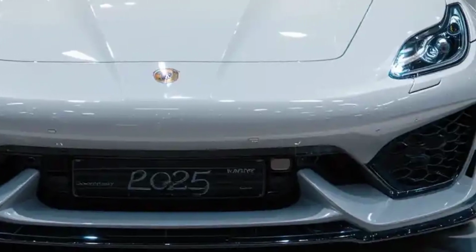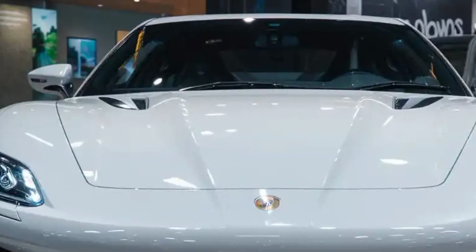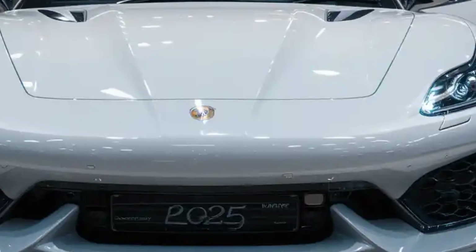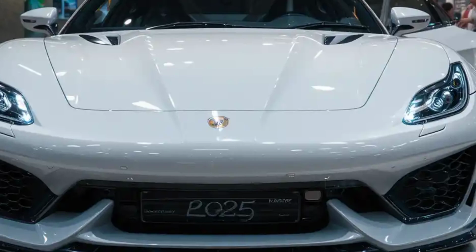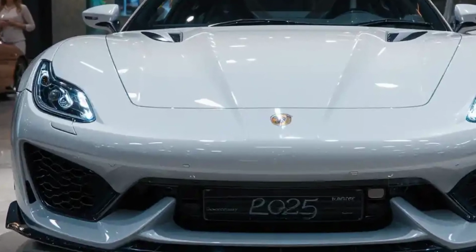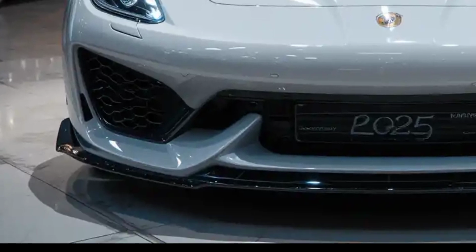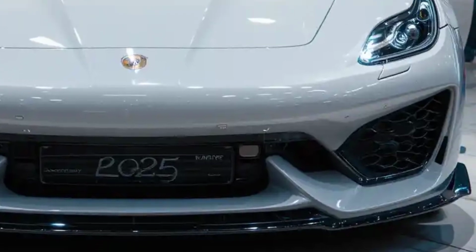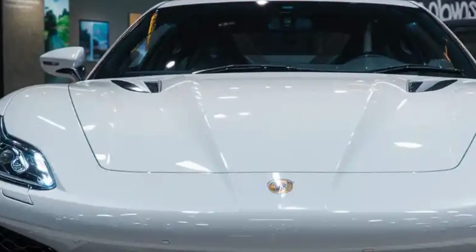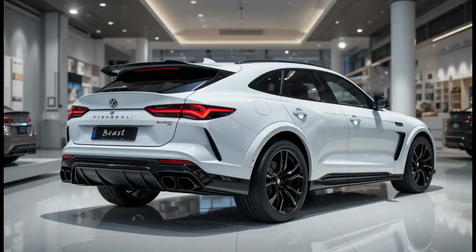Today, we're diving into the 2025 Beast, a machine built to redefine power, luxury, and performance. Whether you're an adrenaline junkie, a tech enthusiast, or someone who appreciates fine craftsmanship, the 2025 Beast is designed to exceed all expectations. This next-generation vehicle is engineered with a 6.5L twin-turbocharged V12 engine, producing a jaw-dropping 1,200 horsepower and 1,100 lb-ft of torque. Paired with an advanced all-wheel drive system, the 2025 Beast rockets from 0 to 60 miles per hour in just 2.3 seconds, making it one of the fastest production cars on the planet.